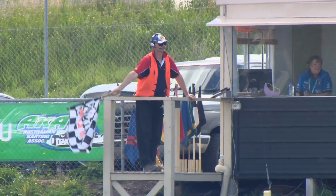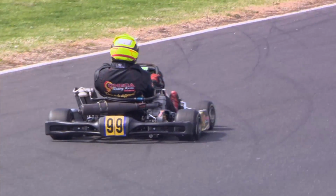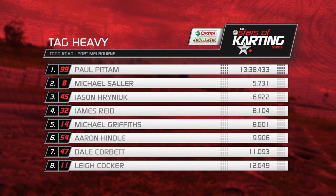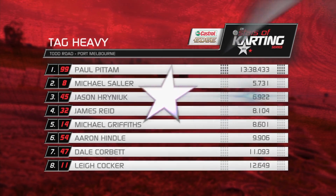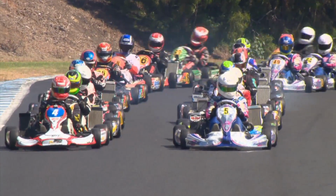Leans over and gives the NASA panel a little bit of a tap as the checkered flag comes out for Sala. Coming across the line in second, Heinrich across the line in third, followed by James Reed and Michael Griffiths rounding out your top 5. Aaron Hindle was next ahead of Dale Corbett, Lee Cocker in the 8th, Tesserero in 9th, and Mark Gillespie completed the top 10. But it was a 5.7 second victory to Paul Pidham. He disappeared up the road.